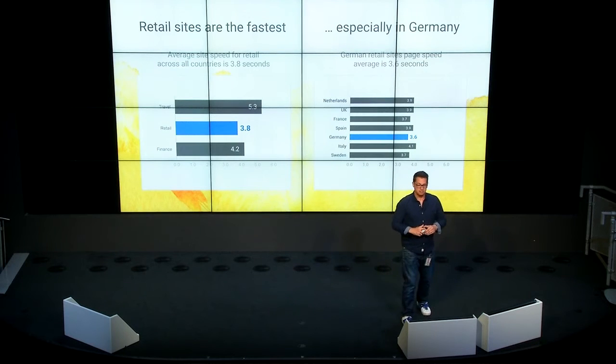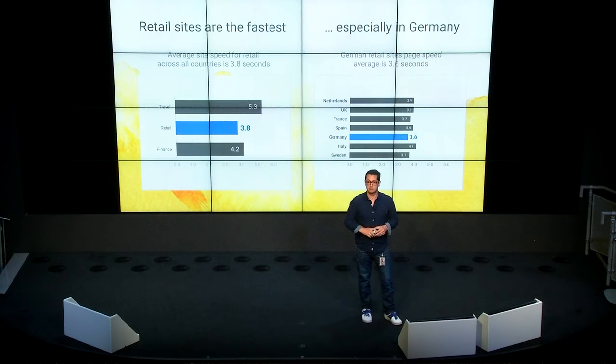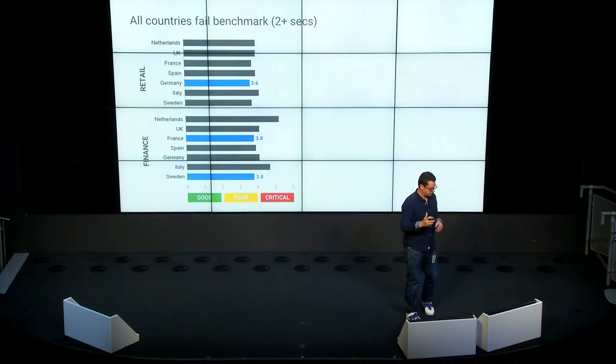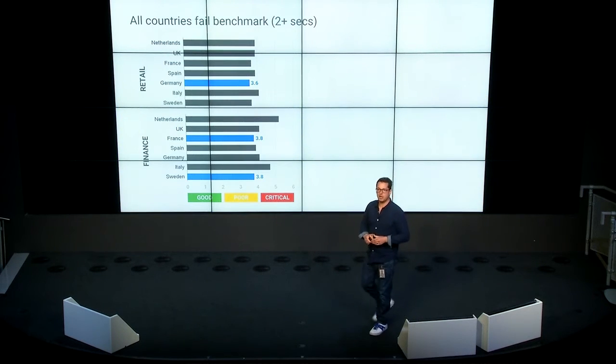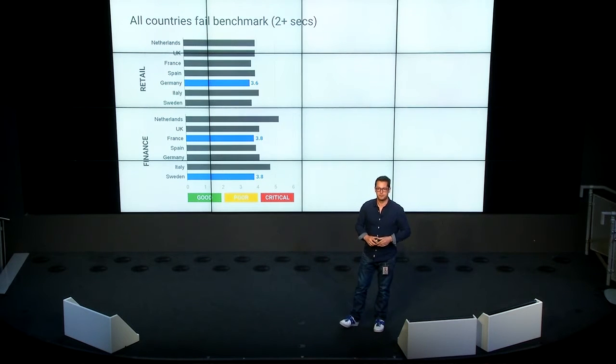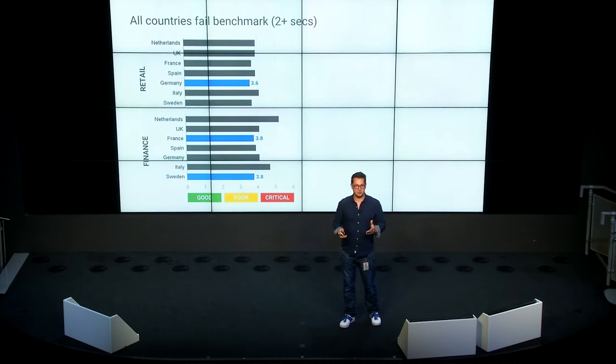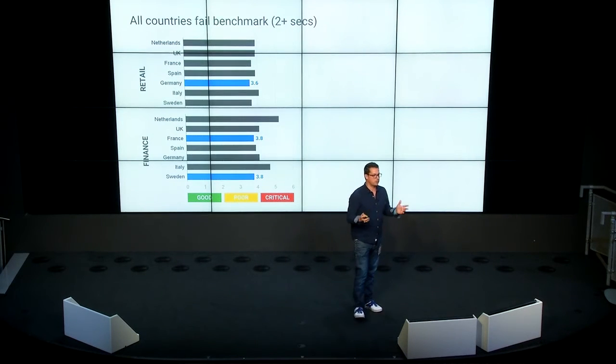Germany were the fastest sites in retail, coming in at 3.6 seconds for page load. Now, Germany and France did pretty well across all verticals for site speed, just like Netherlands and UK did for usability. But if we look at our benchmark, and we're pretty aggressive in what we think is the user expectation, we actually think 0 to 2 seconds is what we classify as benchmark as good. The user's getting a very, very responsive experience. If a page takes 2 to 4 seconds to load, we classify that as poor, because you're forcing the user to wait, and you're opening up the possibility for them to switch to a competitor site. Anything over 4 seconds we classify as critical.